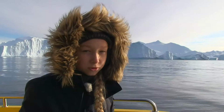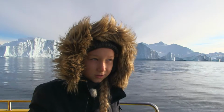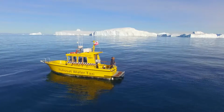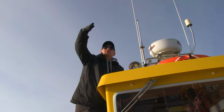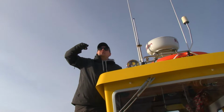The captain turned the engine off. We need to look very closely to find them. We're looking at the water. So far, there is nothing. I believe they are coming around to the right here. Hopefully they'll come up in front of us just in a minute.